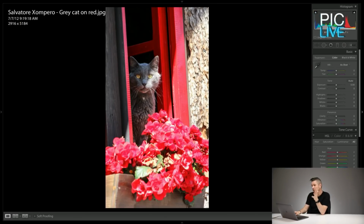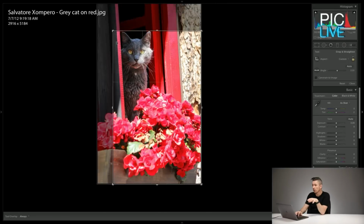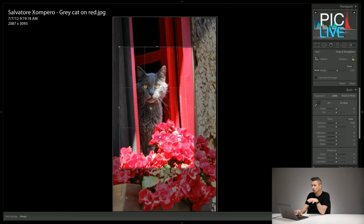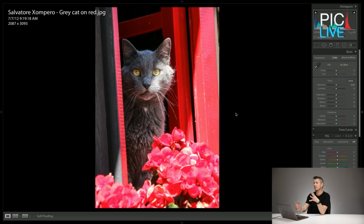Oh, so this is like a portrait. I would have zoomed in tighter on this and tried to get a tighter crop, or used more of a focal zoom, so that you could have got a little bit more of a blur. But something like this, we got a little bit more of a portrait feeling image. Salvatore Zompero, really, really great.